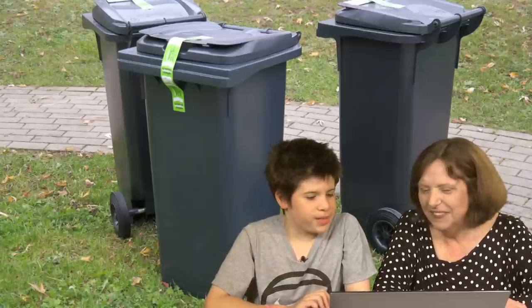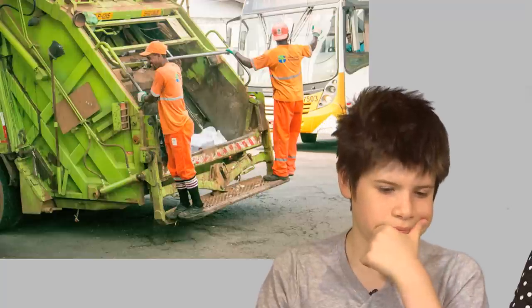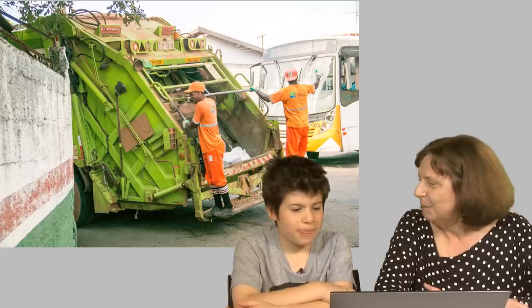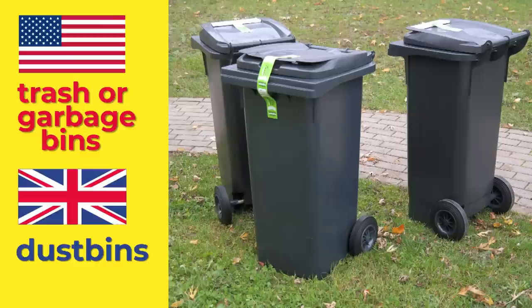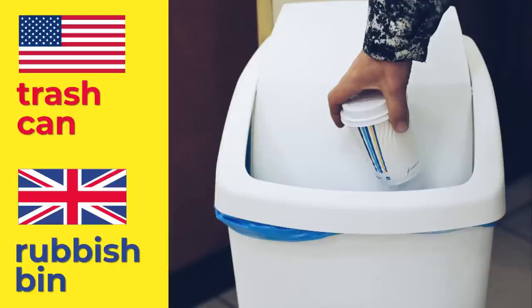Oh, we got garbage bins. Okay, I'd call them dustbins. So what's their job? Trash collectors. And I'd say they're dustmen. A trash can. And I'd call it the rubbish bin. Trash or garbage bins. Dustbins. Trash collectors. Dustmen. Trash can. Rubbish bin.